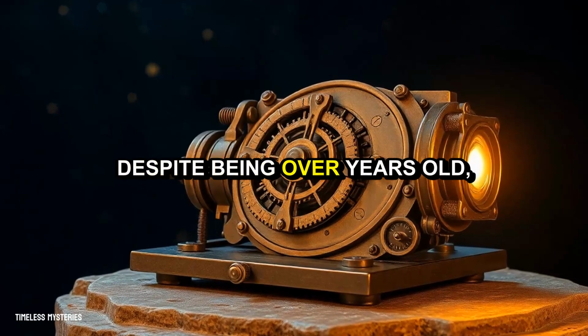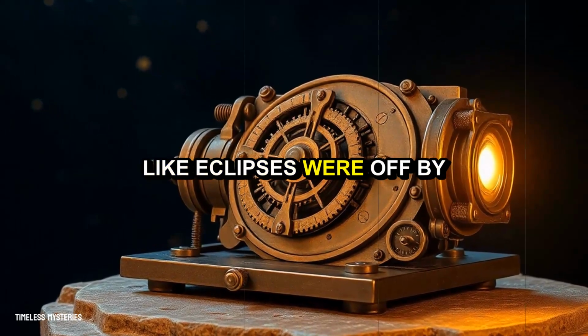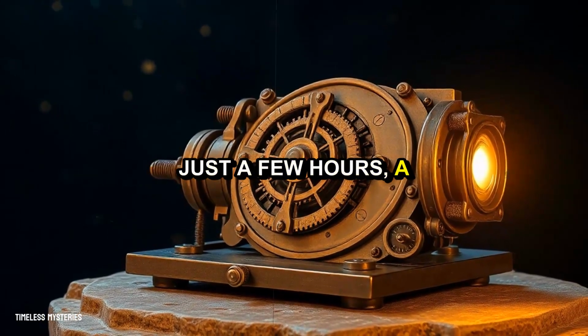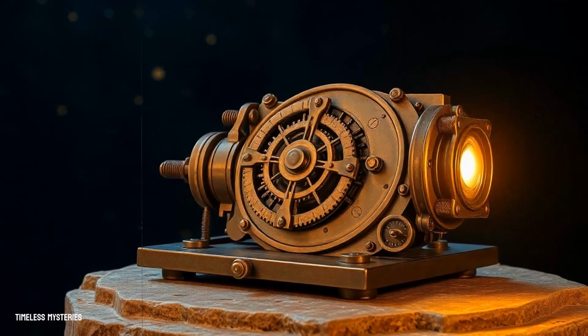One of the most jaw-dropping aspects of the Antikythera Mechanism is its accuracy. Despite being over 2,000 years old, its predictions for celestial events like eclipses were off by just a few hours, a margin of error that rivals modern astronomical tools.